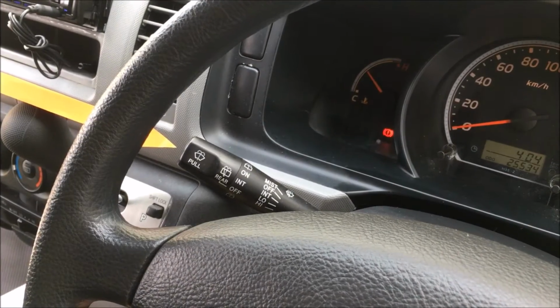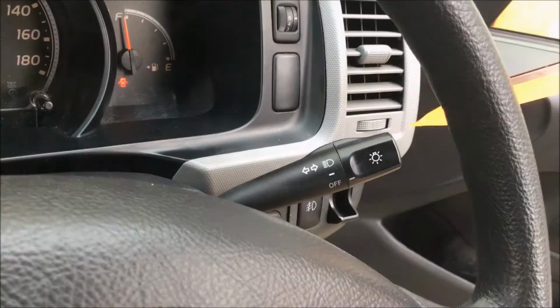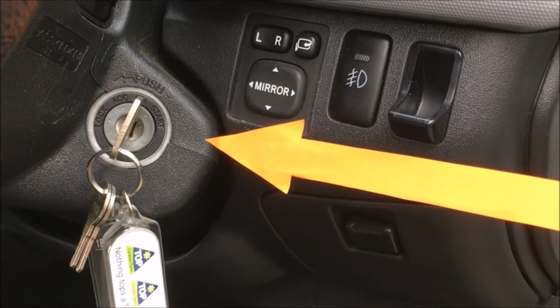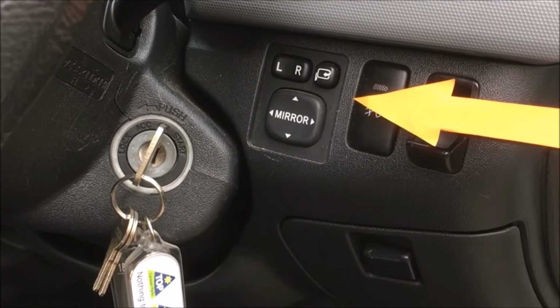On the left side of the steering wheel are the controls for your windscreen wipers, both front and rear. On the right side of the steering wheel, we've got the indicators and headlight controls. Next to the steering wheel is the ignition. Next to that, you've got the electric controls for the mirrors, both left and right.